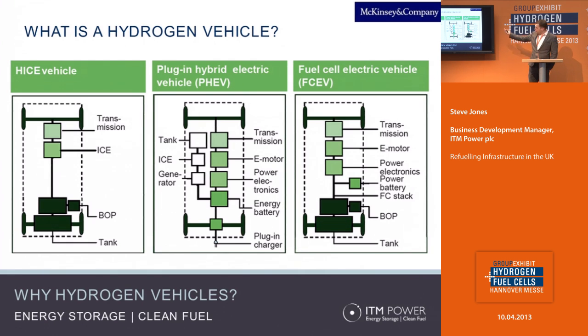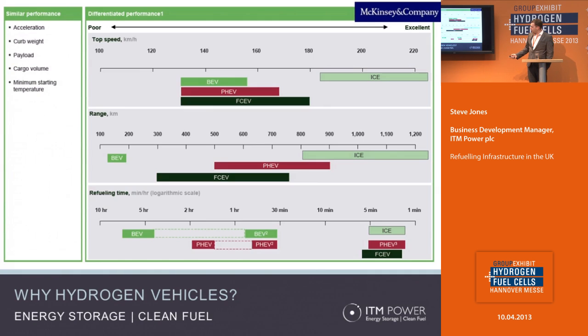The one closest to me is a fuel cell electric vehicle. In this case, you've removed the requirement to plug the vehicle into the grid and charge the batteries, and you're essentially charging those batteries via an onboard fuel cell. So you have a tank that stores the hydrogen, and a fuel cell stack with a small hybrid battery to provide the drive for the electric transmission. This is where we all ultimately want to get to, fuel cell electric vehicles, and there are some stepping stones to get there, which I'll talk about more in a moment.